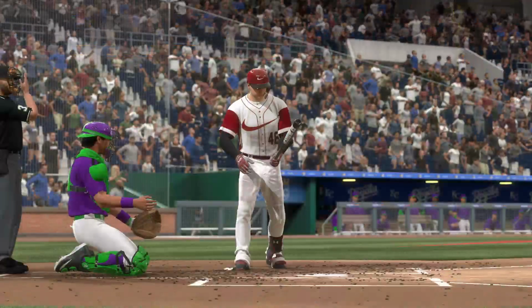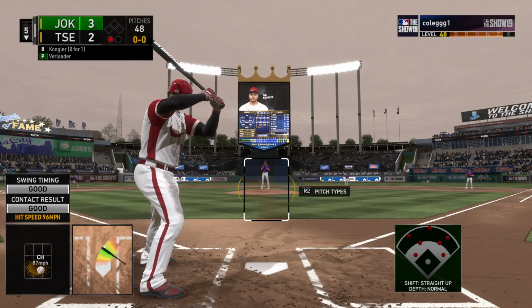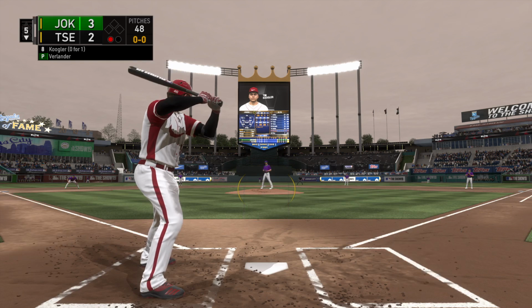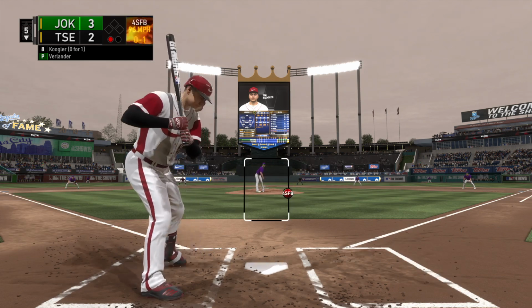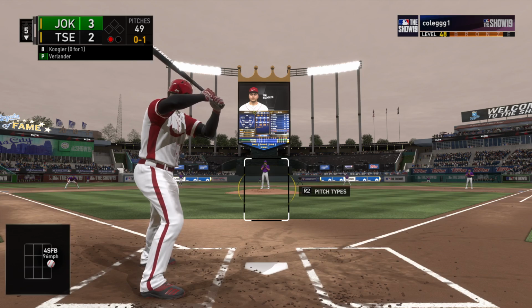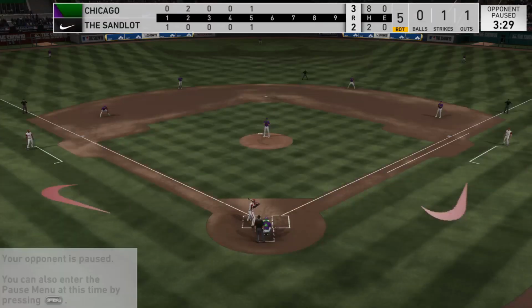Stepping up now, Tim Koo. First pitch of the at-bat on its way. And a fastball's in there for strike 1. This guy's cruising along, pitching well as we enter the middle innings of this one. Less than 60.